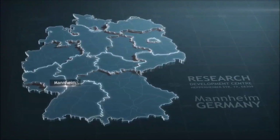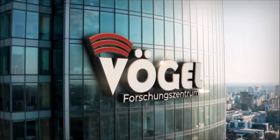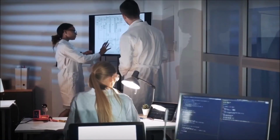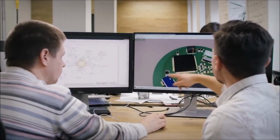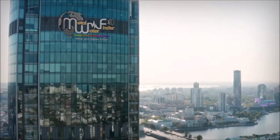Finally, the FALK device was launched from the German company Vogel, which everyone has been waiting for a long time, which is the deepest and most accurate for detecting metals and deep treasures. The device is equipped with the latest detection technologies and advanced systems, which the Vogel Research Center has worked on in cooperation with the MWF Group for many years.